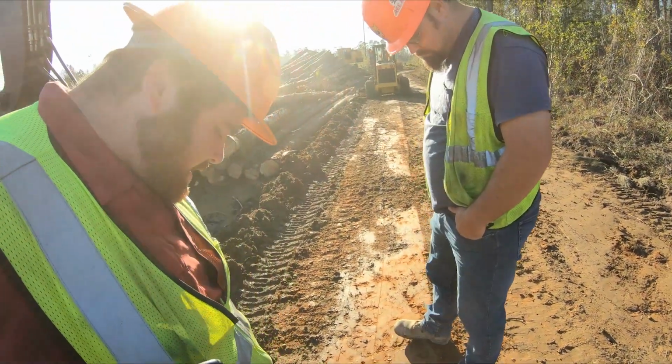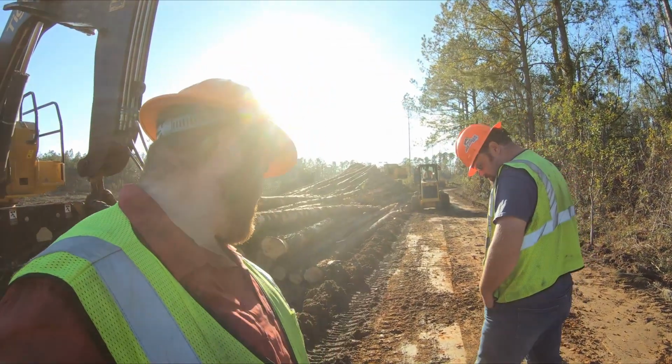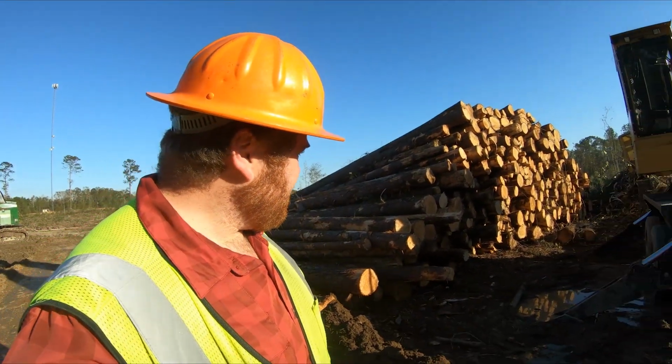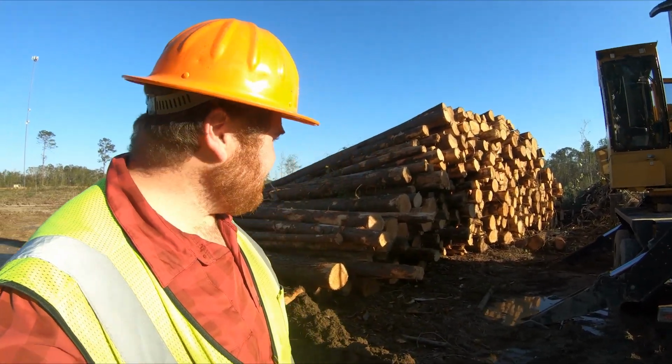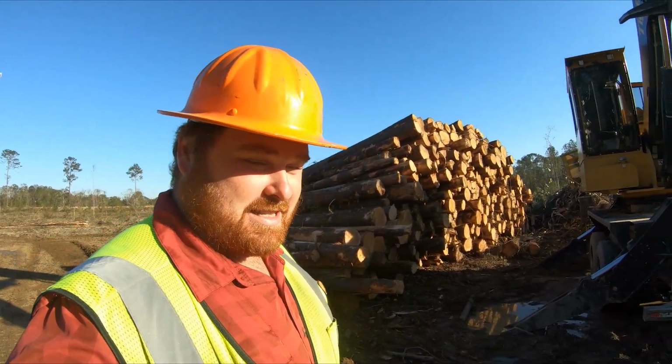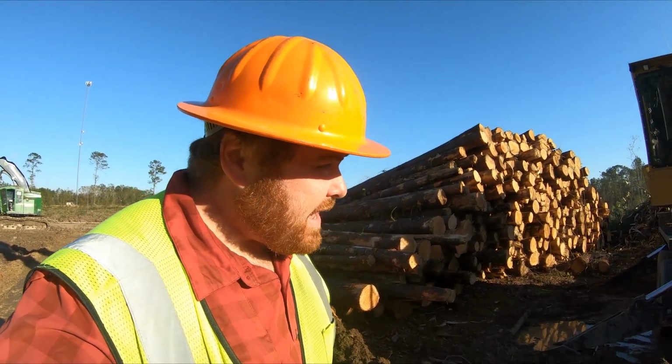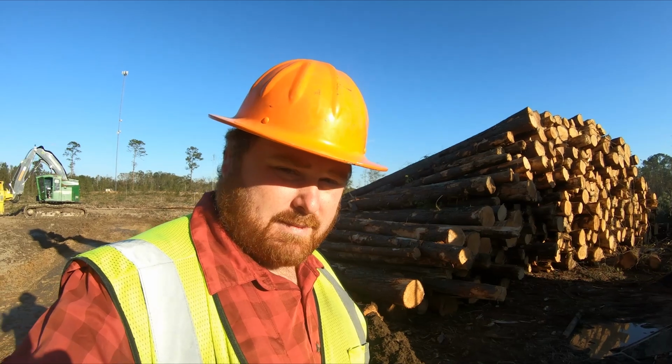There's good dirt down there. Just gotta get to it. Alright, I think we got a little bit out. Got a good head start for tomorrow. We may slip out here in a second and watch Michael pick up some mats.